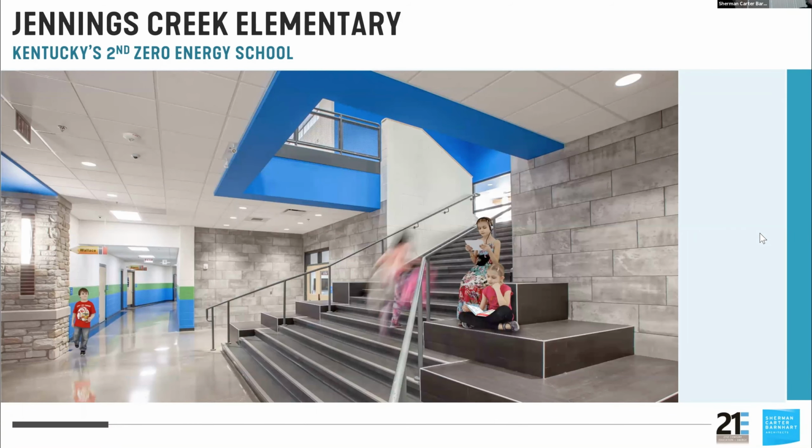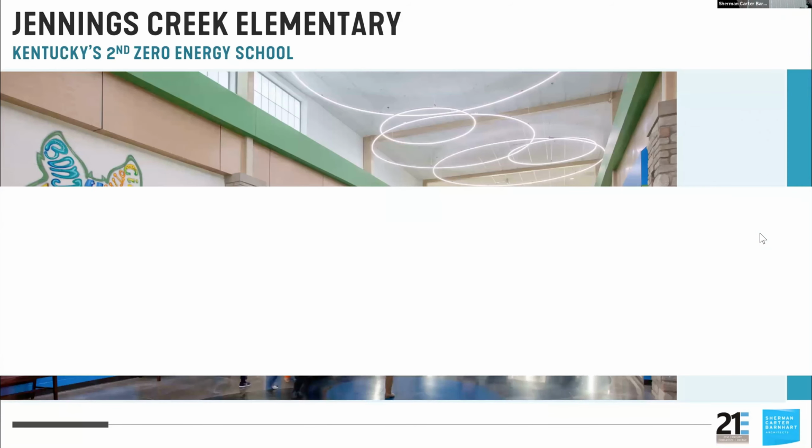And then this is what we consider the grand staircase. And there's even some areas built in here for presentation opportunities, as you can see the students there. And as Justin mentioned earlier, the polished concrete floors throughout the building really did help with the energy performance of the building because of the lower maintenance that's required.